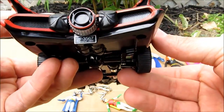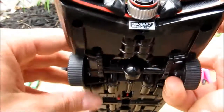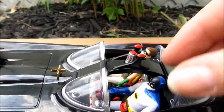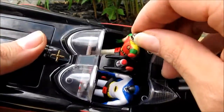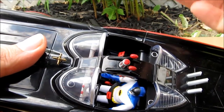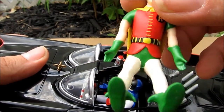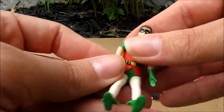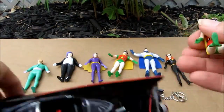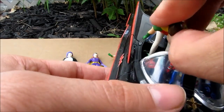And yeah, it's about 10 inches long. It even has the license plate number on there, the 2F3567 in Gotham 1966. The parachute's there. And you'll notice the pipes are a little bit bendable. Now the figures in here, they can come out. These pull out, they actually have seat belts on in there. And these don't seem to be the bendable figures, at least in the legs. They are bent so you can see they're sitting. But the arms and the head are bendable. And I didn't really look and see if that unplugs. I'm probably just going to leave it there. It looks like they will slip right back in.